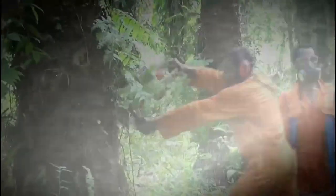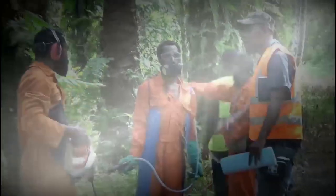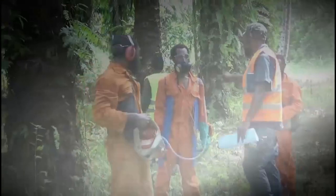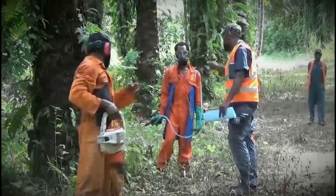Since replanting began in the 1980s, it has been the normal practice that smallholders undertake rotational replanting of 2 hectares of oil palm every 20 to 22 years or even after 25 years old. 2 hectares is equivalent to 240 palm trees.